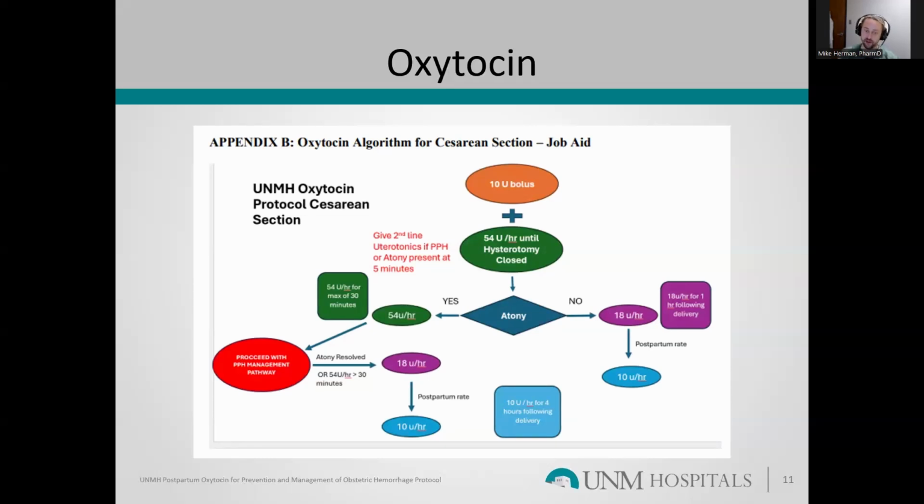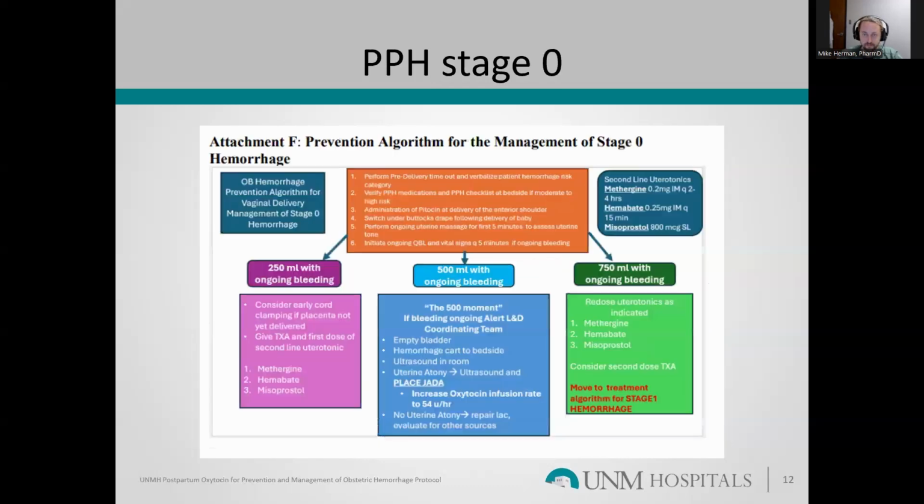If atony has resolved or 30 minutes have passed, then we drop it to 18 units per hour for 1 hour, followed by 10 units an hour for 4 hours. Coming back to the pathway, if the hysterotomy site is closed and there's no further bleeding and uterine atony, then we'll move on to 18 units an hour following delivery for 1 hour, and then move to 10 units per hour for 4 hours after the delivery.